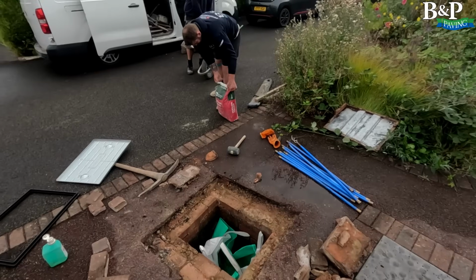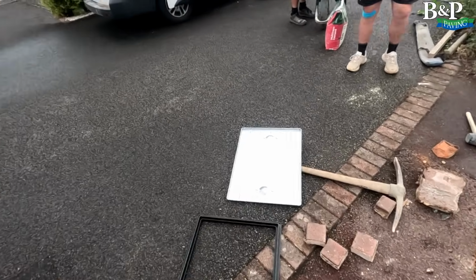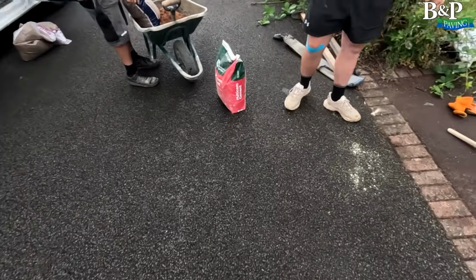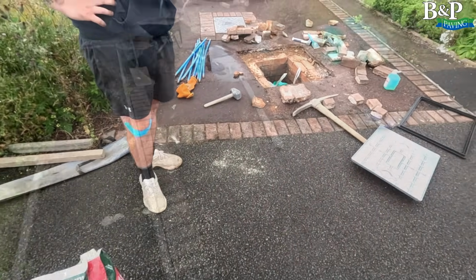We've done the mucky bit. Ryan's just made a mess, look at him. Bloody hell, popped some cement on the floor, hasn't it? Dropped the bag and it's popped on the floor, hasn't it? So yeah, but we're gonna have a good wash down before we go anyway.